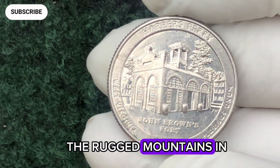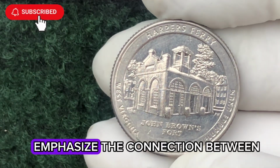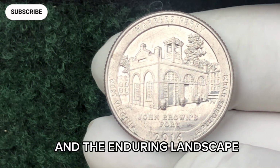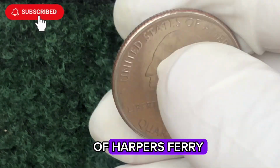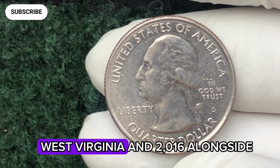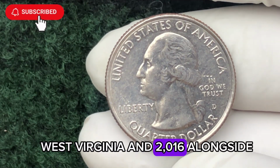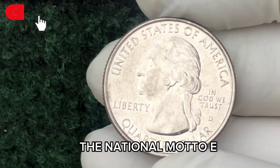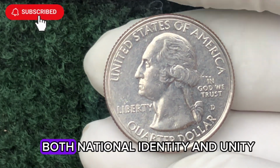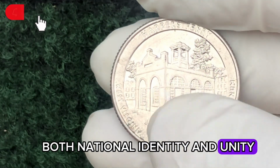The rugged mountains in the background further emphasize the connection between the harsh realities of the past and the enduring landscape of Harper's Ferry. Inscribed on the coin are the words Harper's Ferry, West Virginia, and 2016, alongside the national motto E Pluribus Unum, grounding the design in both national identity and unity.